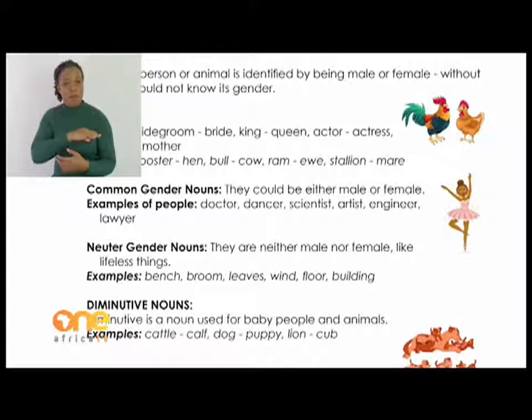Let's go to animals. Rooster. We are now talking about animals. Rooster is masculine. Hen is the feminine, the female. Bull, cow, ram, ewe, stallion, mare.